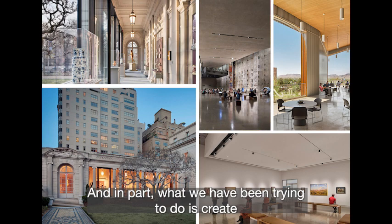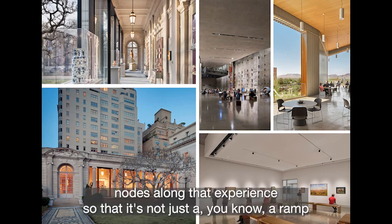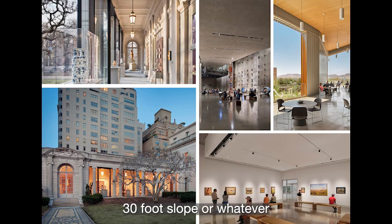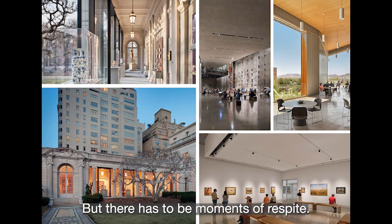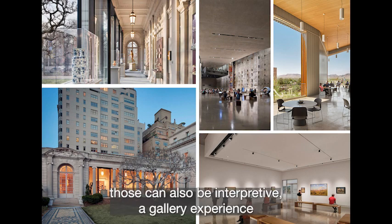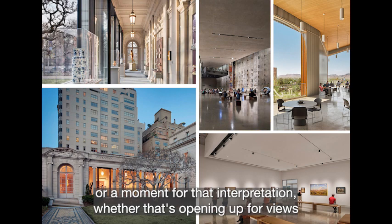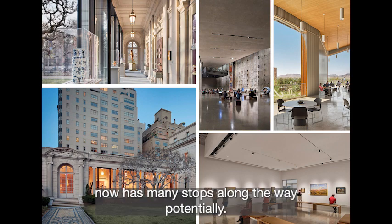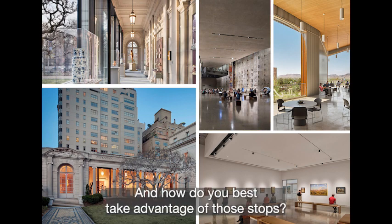And in part, what we have been trying to do is create nodes along that experience so that it's not just a ramp and a landing and a ramp and a landing and so on, down the 30-foot slope or whatever you have to navigate. But there have to be moments of respite in that experience. And at those moments of respite, those can also be interpretive, a gallery experience or a moment for that interpretation, whether that's opening up for views. So drawing that line between point A and B now has many stops along the way, potentially. And how do you best take advantage of those stops?